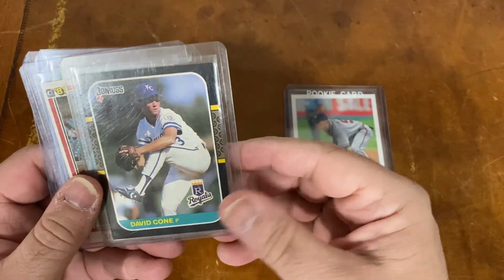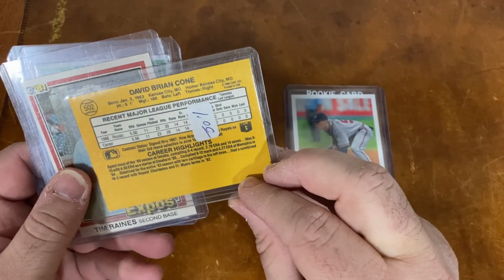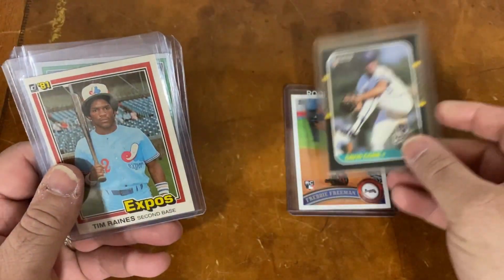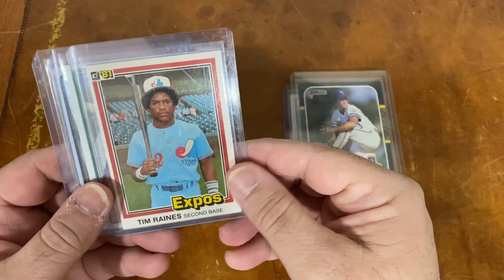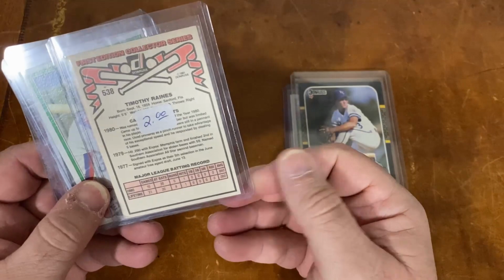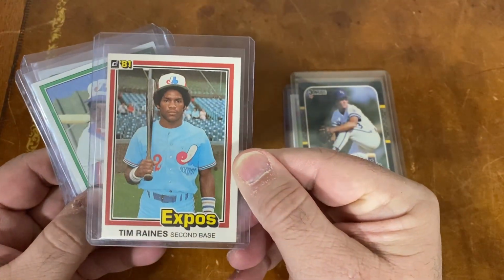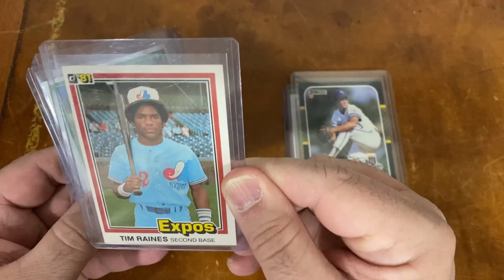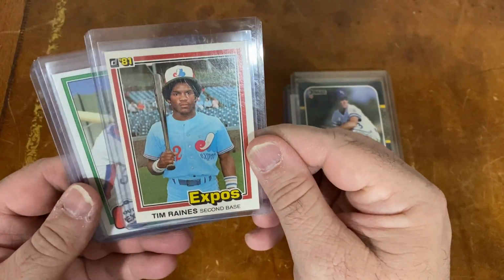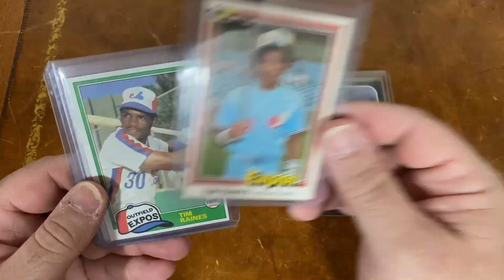David Cone, I believe this is David Cone's rookie card, '87. He had $1 listed for that. I thought it was a fair price. Tim Raines, '81. He had $2. Again, I thought that was a fair price. It's in pretty good shape. Corners seemed fairly sharp. '81 was a pretty thin papered card. And I thought this was a fair price.